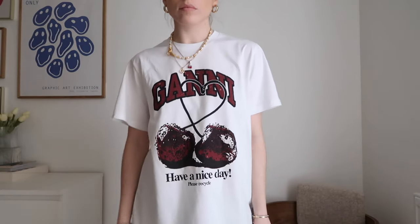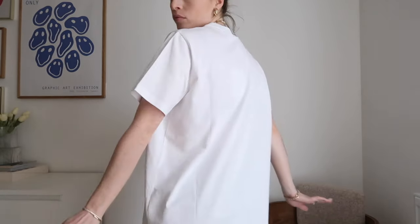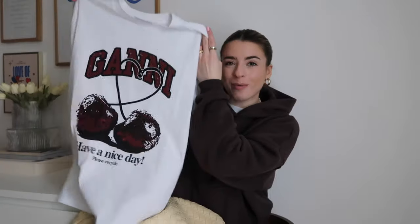I have seen another one that I like that's got no colour. I think it's a martini glass on the front, which I also want. But do I need? Probably not. But I do love a Gani t-shirt. I've got a really nice one that's got bright blue on it. But this one's just got a little bit of red on. I just thought it was a nice neutral style red rather than a bright, bright red. So I'm excited to wear this.